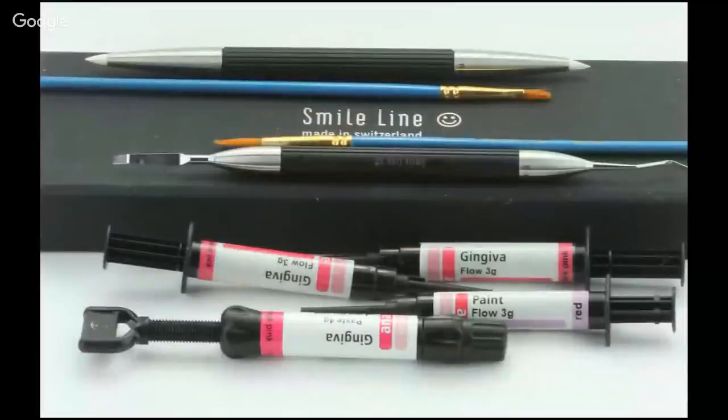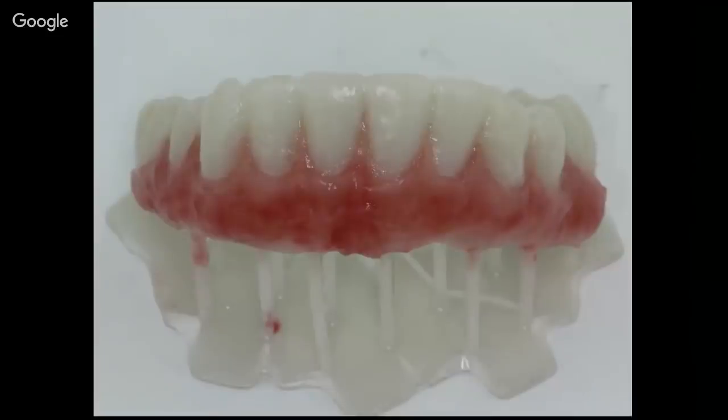And so I like the Anaxdent materials. This is using their instrumentation and their gingival composites. And so what you can do now is you can go back and characterize this and pimp out the gums. So you can use the red tinted composite down in the lower area, which is going to typically be redder. You can use the lighter colored composite going up into the embrasures and creating that gingival roll. And this was the result.